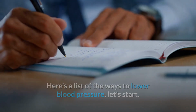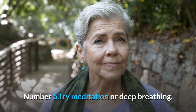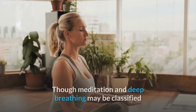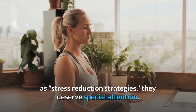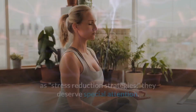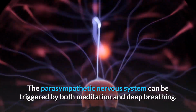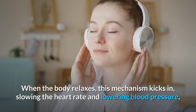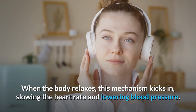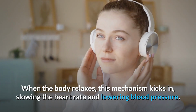Let's start. Number 5. Try meditation or deep breathing. Though meditation and deep breathing may be classified as stress reduction strategies, they deserve special attention. The parasympathetic nervous system can be triggered by both meditation and deep breathing. When the body relaxes, this mechanism kicks in, slowing the heart rate and lowering blood pressure.